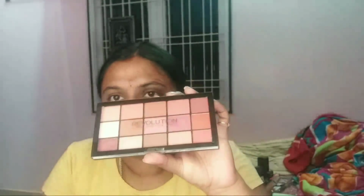I have almost 5 from Makeup Revolution. This one is Eyes Like Angel. These are the shades. And this one is Revolution Flawless 4, and these are the shades. And this one, you have seen me in older videos. And this one is Revolution Reloaded New Trials. And this one is the Rose Gold Palette. I'll put a clip here. Probably I would have posted it up.